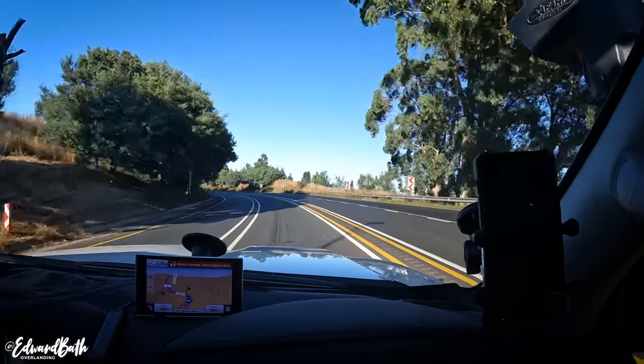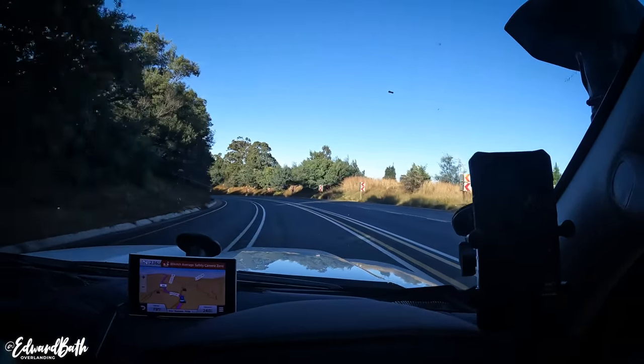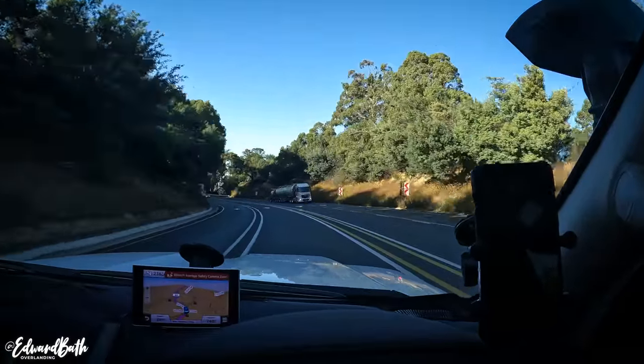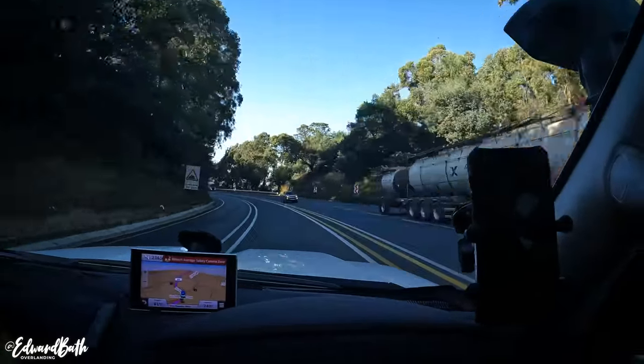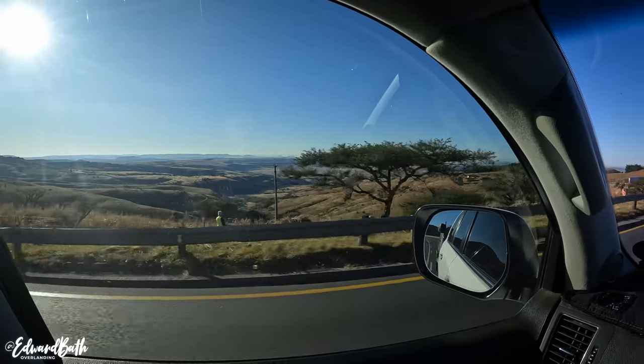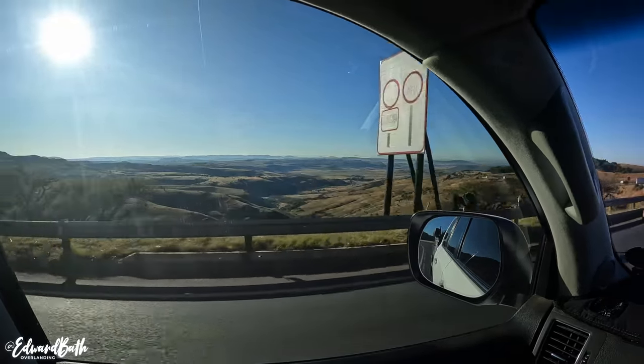The next leg of the KwaZulu-Natal series was around a month later, where we would be joining Epic Africa for a get-together weekend with supporters of the channels and good mates. South Africa is stunning, and it's such a privilege to travel in this amazing country.